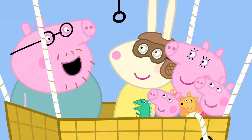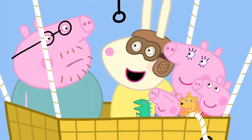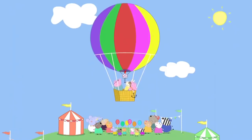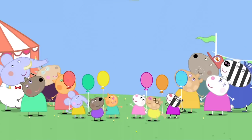Very impressive, Miss Rabbit. You must be an expert pilot. Not really. This is the first time I've ever flown a balloon. Oh. Hold tight! Miss Rabbit heats up the air in the balloon to make it rise into the sky. Bye-bye! Bye-bye!